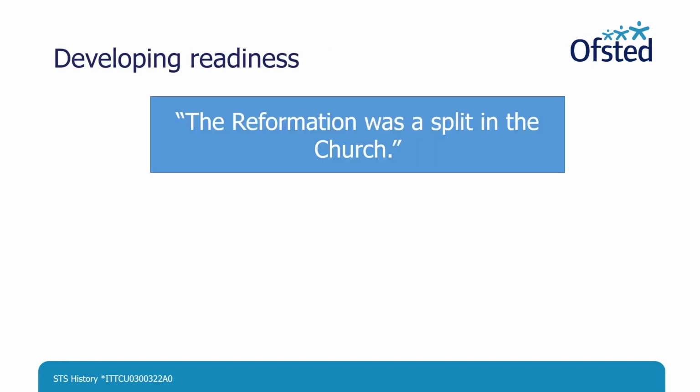If we think about the complexity of a period such as the Reformation in Europe and what we might want pupils to know and understand about this, we can see just how complex the information that we need pupils to make sense of is. But even at a basic level, when we introduce the Reformation to pupils, we might say something apparently simple like this: the Reformation was a split in the church.